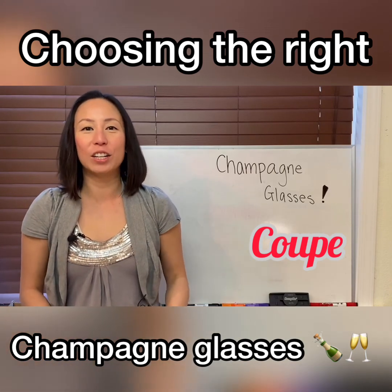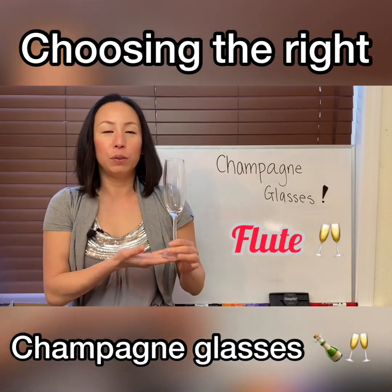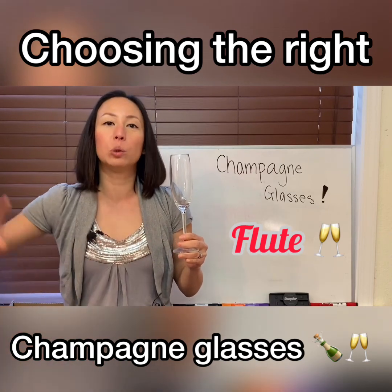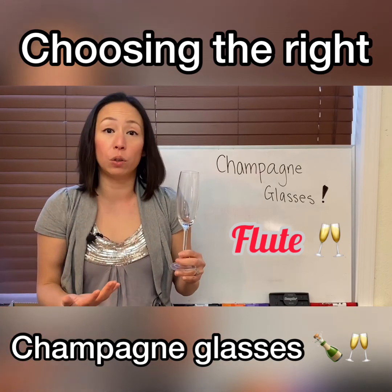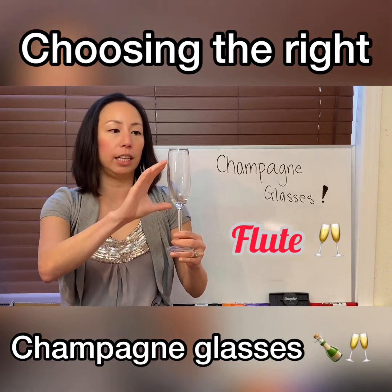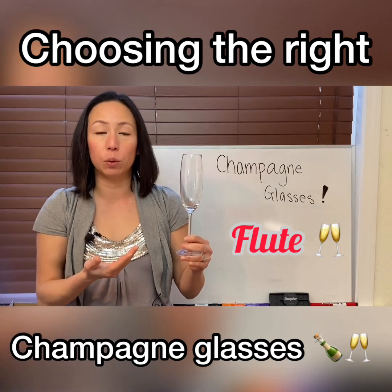All right, so we're going to go to champagne glass number 2. Done! This is what we call a flute. I think the flute is still currently the most widely recognized and used champagne glass. It's almost like the pendulum swung the other way once we realized the coupe is not ideal for serving champagne, and a lot of people came up with the idea of a flute. The flute is long and skinny, so you have the maximum amount of room for the bubbles to rise slowly from the bottom to the top, and it looks amazing when you're serving it.